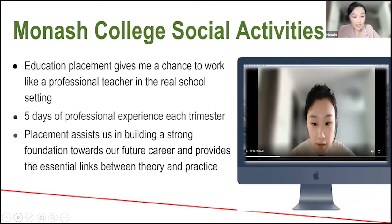For education students, we need to do a placement. I did my placement with my mentor, Dr. Adrian So, in Monash College. During the placement, I got the actual chance to work like a professional teacher. Besides teaching, my mentor also taught me lots of skills, like how to produce student reports, marking schedules, and marking papers. This valuable experience also helped me to get a part-time tutoring job outside of the college.